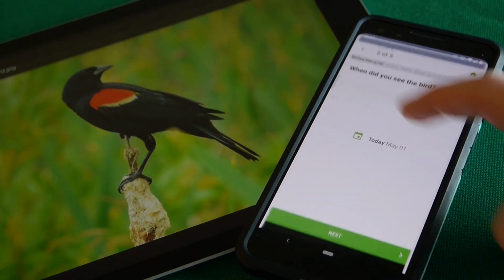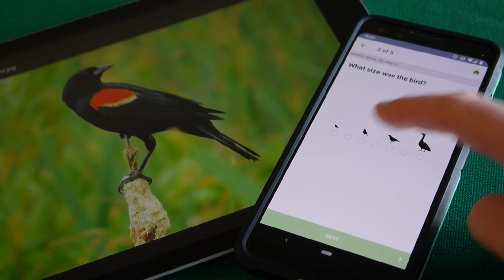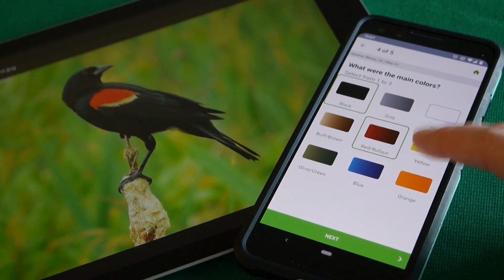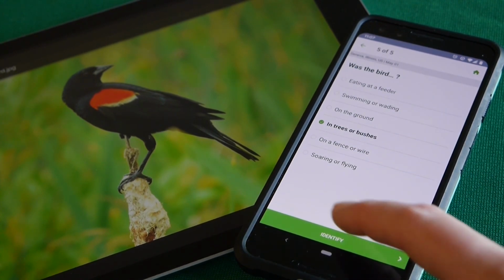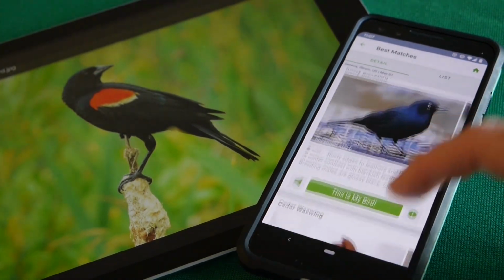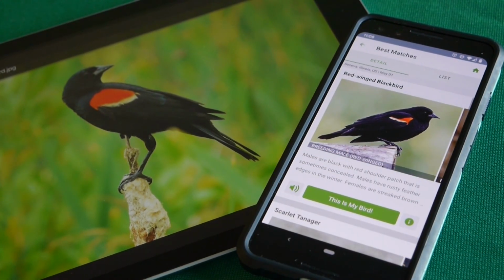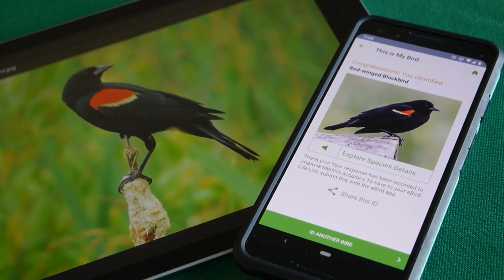Merlin starts by asking where and when you saw the bird. You can use the location feature on your phone or type in your zip code. Next, it asks you to estimate the bird's size. Then, it has you select up to 3 colors you noticed on the bird. Last, it asks you about behaviors, what the bird was doing when you saw it. Like magic, it uses this information to give you a narrow list of likely possibilities. You can then listen to calls and get more info on those options before selecting your bird. In this case, the app identified a red-winged blackbird as the most likely ID, which matches my bird exactly. Audubon's free app offers similar features.